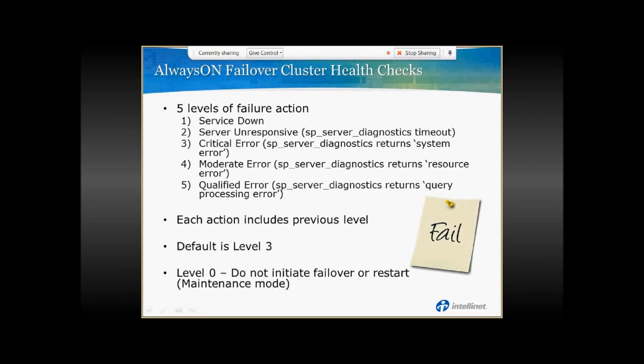This failure detection, up until now, was a very simple system. We had a looks alive and is alive, or what they'd call a basic and a robust check. The looks alive was simply, is the service down, which is still one of the levels of failure action that we get with the new health check. The other one was the server unresponsive, which was basically running a simple query. In the previous versions, it was select @@version, and getting some answer back from the SQL engine just to see that it's responsive. Now we have a new element called sp_server_diagnostics.